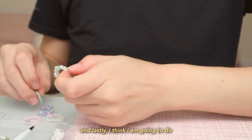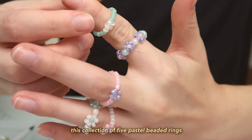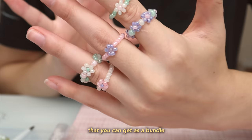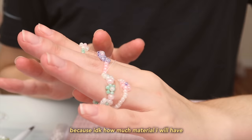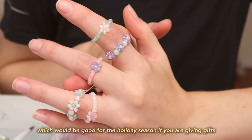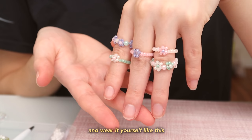And then lastly, I think I am going to do a ring pack. This collection of 5 pastel beaded rings that you can get as the bundle. I'm not going to sell them separately, I think, at this point, just because I don't know how much material I will have, so I'm going to sell them as a set, which would be really good for the holiday season if you're giving gifts, or of course if you want to have everything matchy and wear it yourself like this. I think it's so cute to stack.